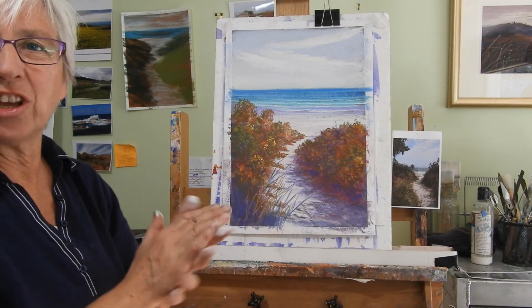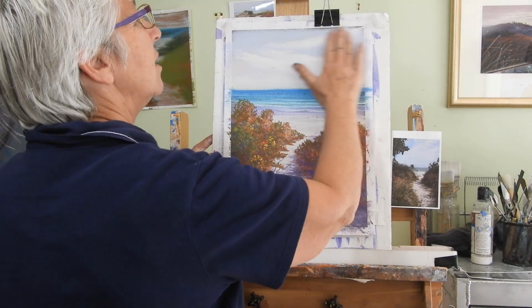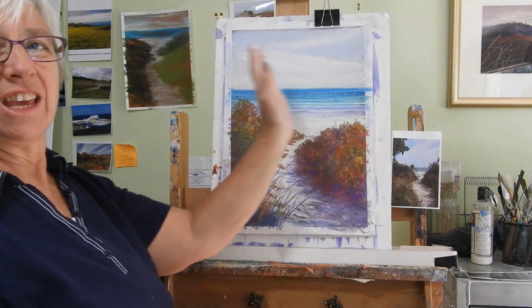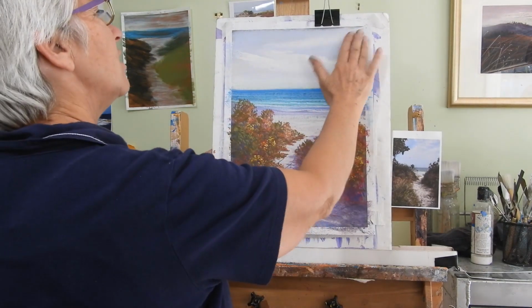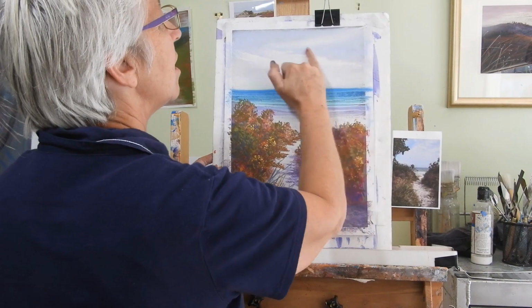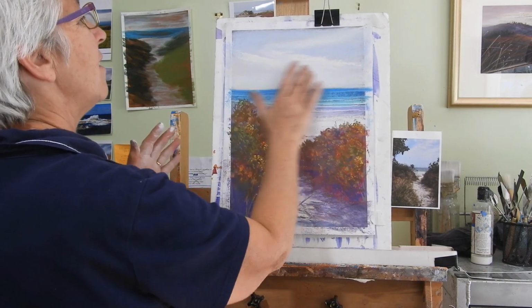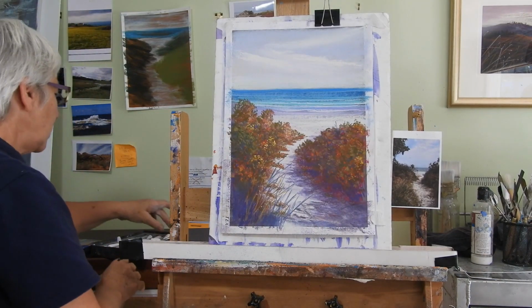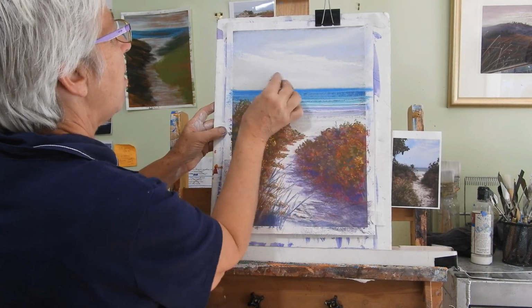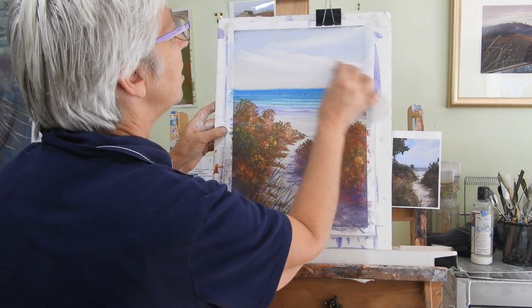You don't have to make the shadow, the clouds, that pronounced if you don't want to. I could get rid of some of it there, so it's not taking my eye straight out the corner, so I'll just blend that off a bit. And I might add a little bit more pinky colour into the sky. I like my skies a little bit colourful.